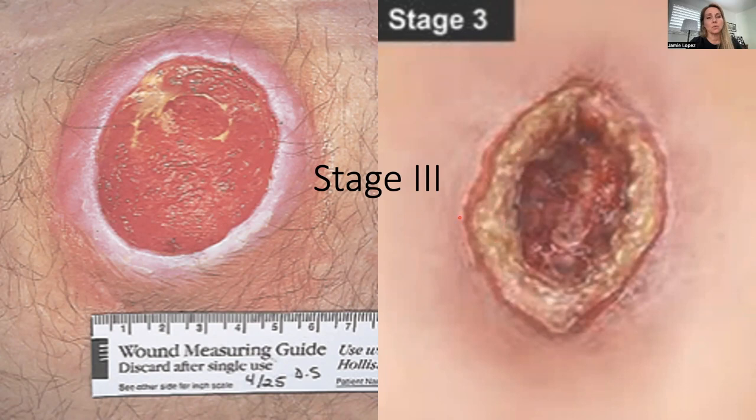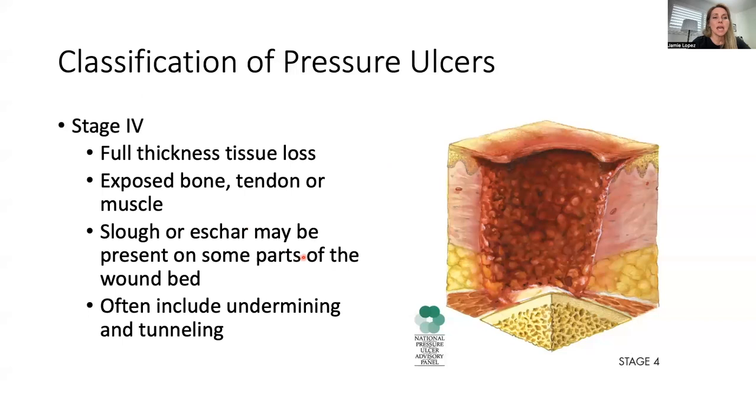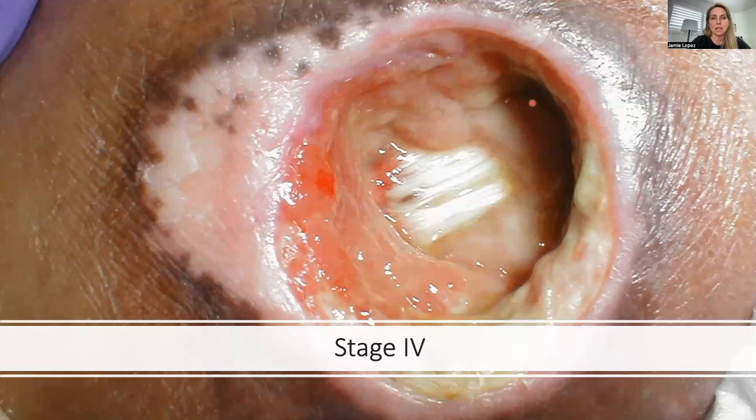A stage four is full thickness tissue loss, exposing our bone, tendon, or muscle. Slough or eschar may be present on some parts of the wound bed, but again, not the entire wound bed, because that would make it an unstageable. It often has undermining, which is here, and tunneling. I'll show you pictures of tunneling as well. So this is a picture here of a stage four. You can see right here, that would be our tunneling or undermining, and we have tendon and bone showing, tendon or bone, whichever one that is.